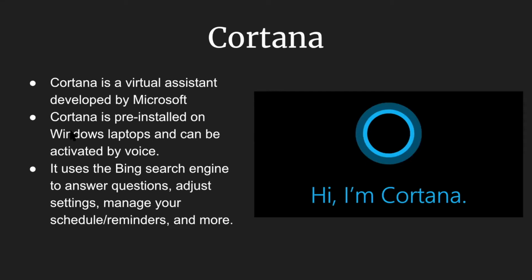The other option is Cortana, which is for Windows devices rather than having Siri on Apple devices. So if you have an HP laptop or a Windows laptop, then you can activate this rather than having Siri. And it has been developed by Microsoft over the past few years, and it is pre-installed on Windows laptops and can be activated by voice. It uses the Bing search engine in order to answer any questions you may have, adjust your settings, manage your schedule reminders, and do even more. So this is an alternative for other devices that don't have Siri, but it works in a very similar manner.